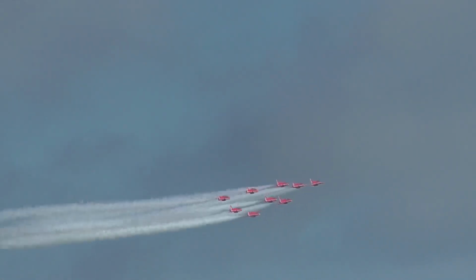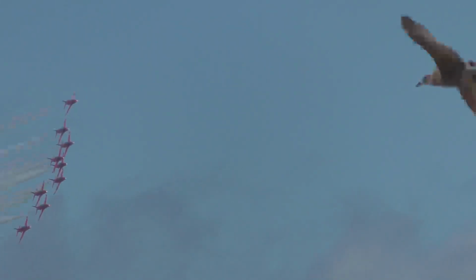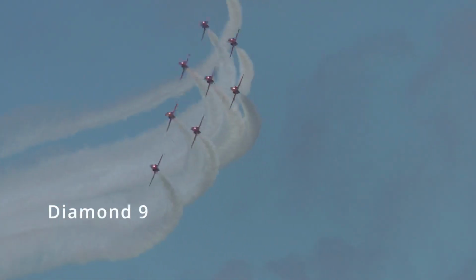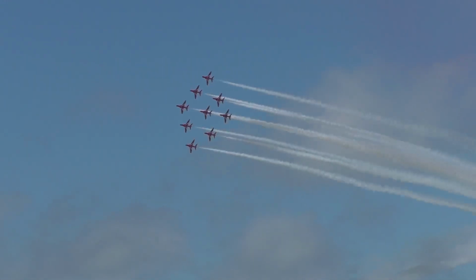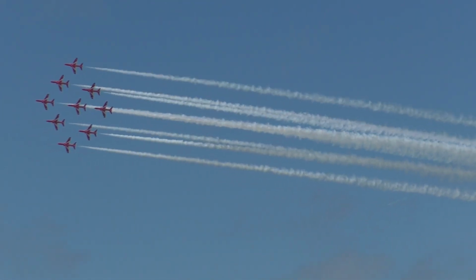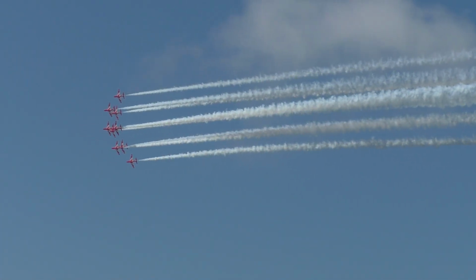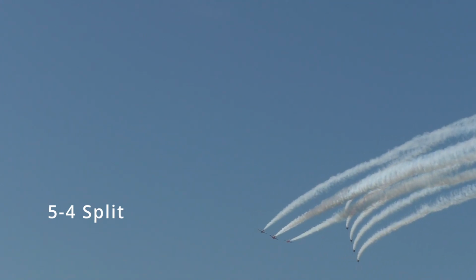As we come to the end of the first half, this will be your last opportunity to get a picture of the Red Arrows in our iconic Diamond 9. So from the right, in Diamond 9, the Red Arrows. Final stunt now. As we go into the second half, you'll now see a manoeuvre not flown since 2003. Get your cameras ready, it's the 5-4 split.